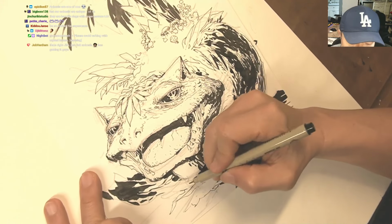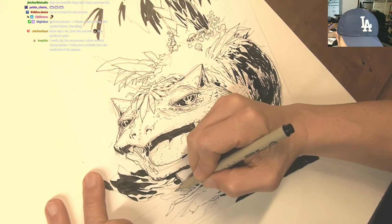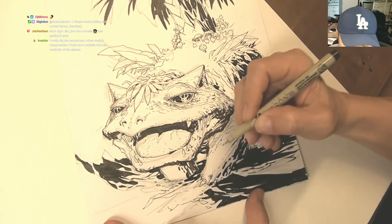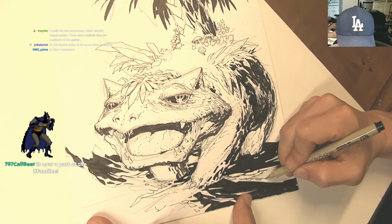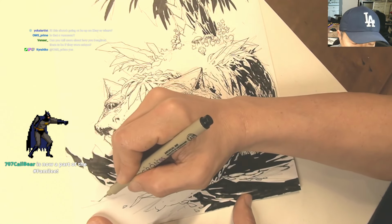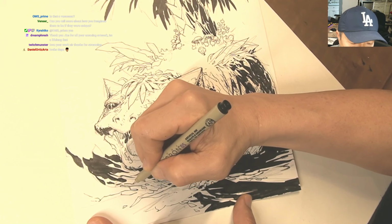Might be better if I ink it like this, in this general direction. Now I'm just doing kind of textures and rocks and just kind of creating some things of visual interest. So it looks like the ground, texture, shape, line weights, all these things. There's no way to really teach this part of it. You just kind of do it, trial, practice.